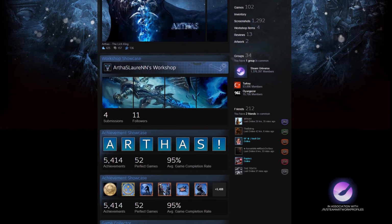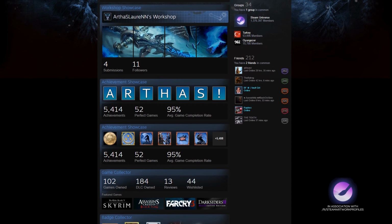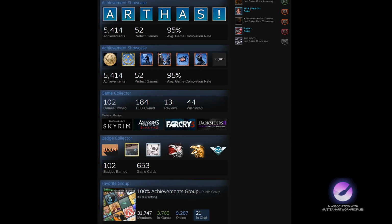Scrolling down we can see a long image in the workshop showcase of the Lich King's sword and an achievement showcase with the word Arthas, which meshes the theme well. Below that there are some other showcases that don't really match the theme. Really good nonetheless. Great work.